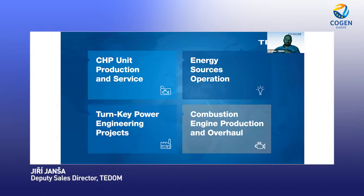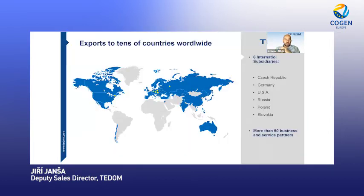We are also turnkey power engineering provider, mainly in Czech Republic and in Central Eastern Europe, but with the plans to roll this for the other markets in the near future. If we will have a look at the global map, we are covering a majority of the territories where the CHP makes sense. We have headquarters in the Czech Republic, production plants in Czech Republic and Germany, and offices in United States, Russia, Poland, Slovak Republic, and in Germany. We have partners mostly in other countries, and it's more than 50 business partners all around the world.